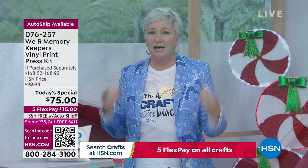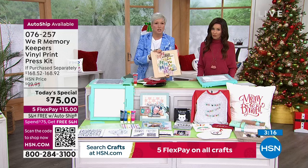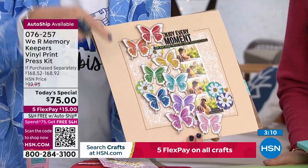I do want to talk to my paper crafters for a hot second, because you may be seeing this and thinking, I'm not really into t-shirts, I'm not really into tote bags, maybe this isn't for me. Let's talk about cards, let's talk about paper crafting. Look at these gorgeous scrapbook layouts. These were done using the print press. This is one of the phrases that comes in the upsells that's available. This background is from the print press.